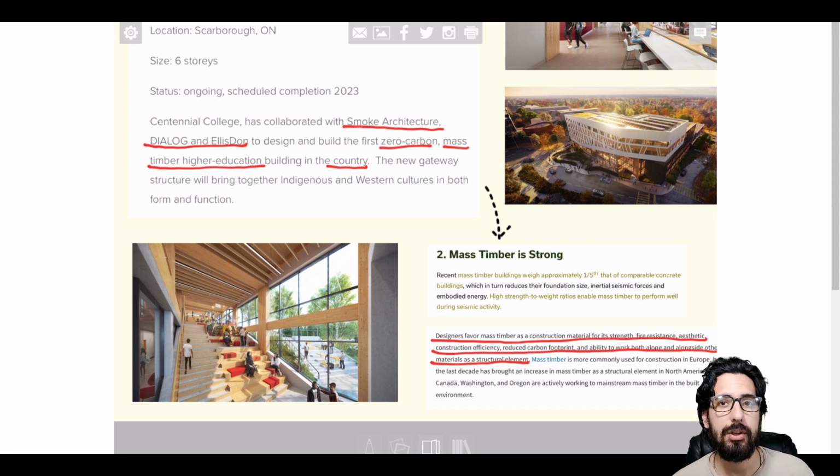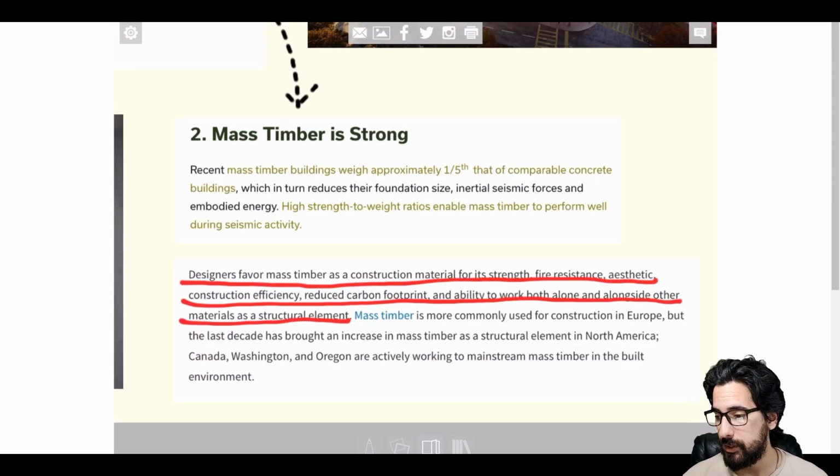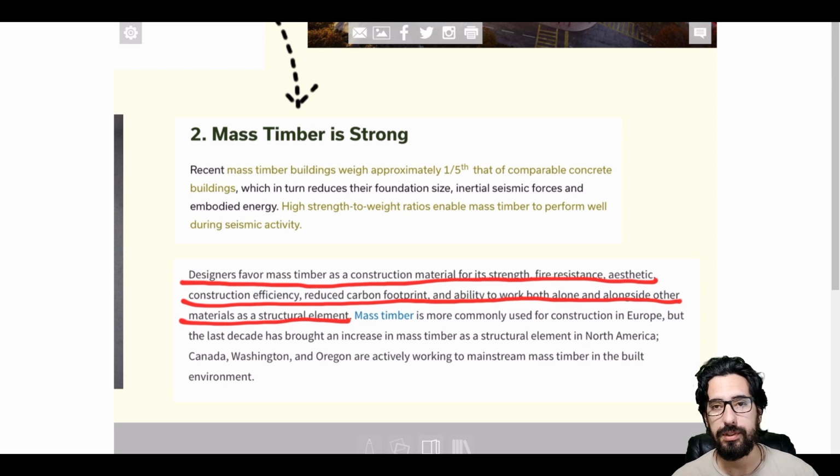many benefits to using mass timber. One of the many reasons is that it's much lighter than concrete, which reduces their foundation size and their inertial seismic forces and embodied energy. What that all means is that it's more sustainable because you have to use less material overall on the project, and its embodied energy means it's easier to produce or manufacture than other materials out there.